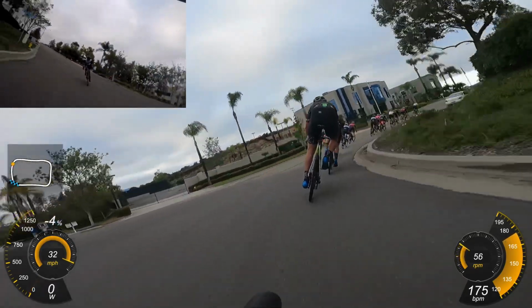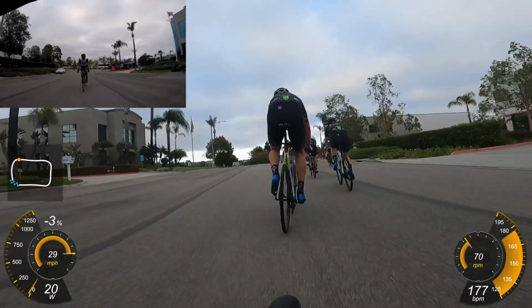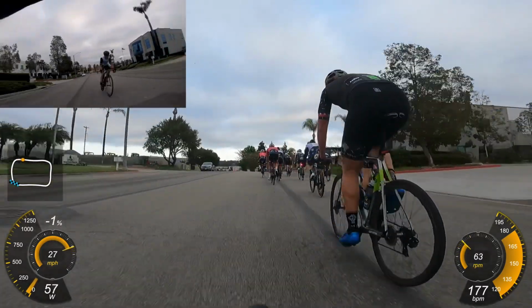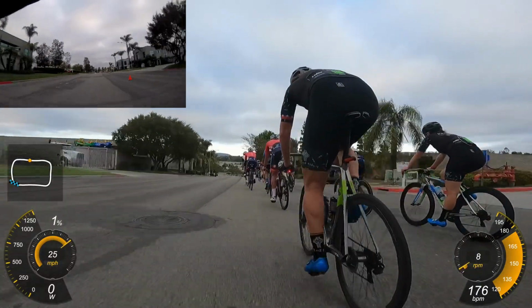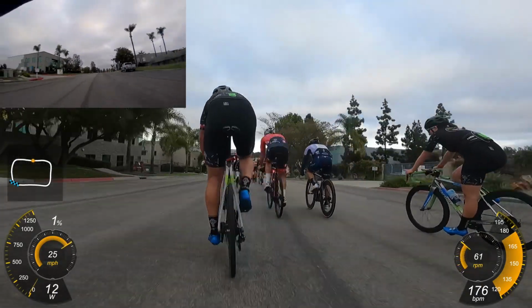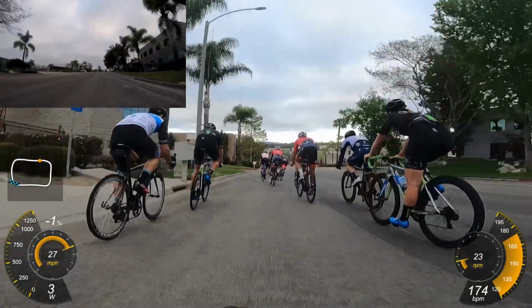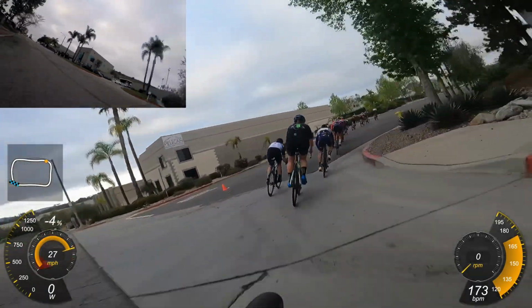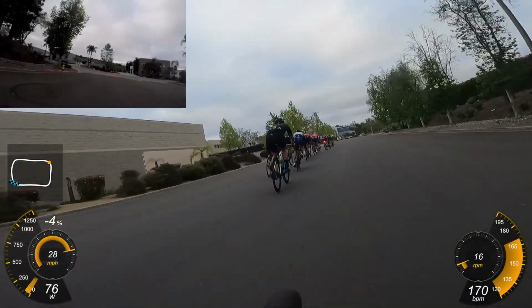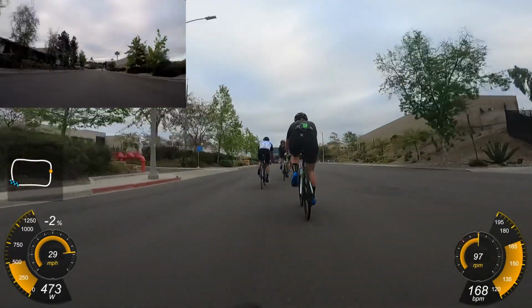It was pretty awesome sitting in the draft behind this rider. He's a bigger rider, and so if you're right on his wheel, you don't really feel anything, which is awesome. Everybody easing off here after a couple of harder efforts. Inside line on the corner, not too bad. About a bike and a half gap to the next rider.